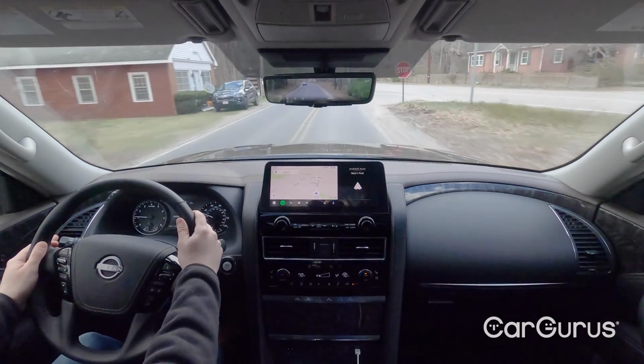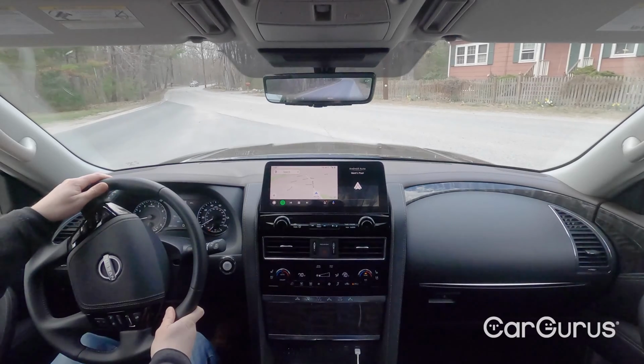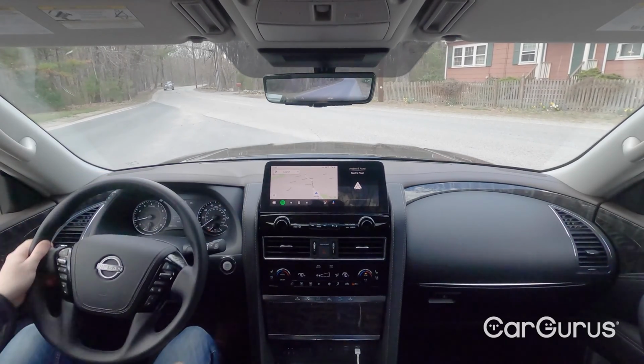Now, as we come up to a stop here, make sure we don't get T-boned by anybody. We'll let this truck pass.